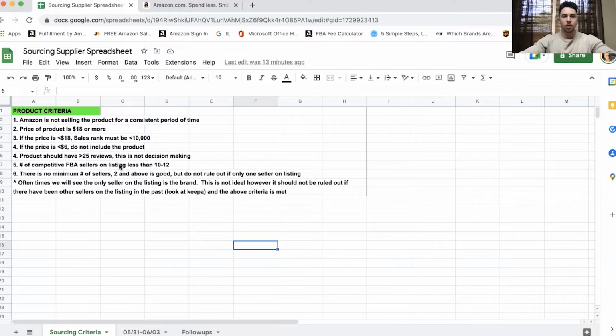So point number 3 in our criteria is, if the price point is less than $18, sales rank must be below $10,000 sales rank, not $10,000. So that's not saying that an 11,000 sales rank is going to be ruled out. All that's saying is the lower the price, the lower the retail price on the product, the lower I want the sales rank to be so that the product sells faster. It's a rough guide. It's not a steadfast number.